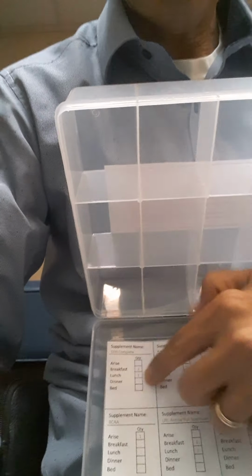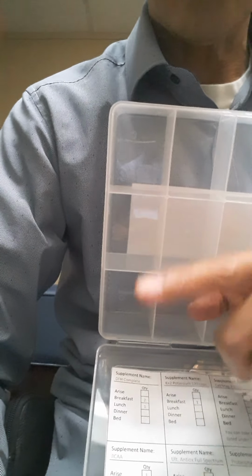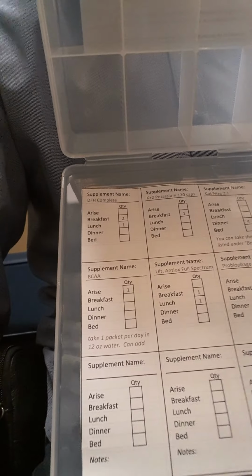So here's the way I've devised it here. Each box here corresponds with each pill. So if you take a look at this box right there, it corresponds. You can look at it two ways: either this box there, or that portion of the box there, or that portion. So when you close it, it corresponds to it, and so it tells you when to take it: morning, noon, or night, and how many you need to take.